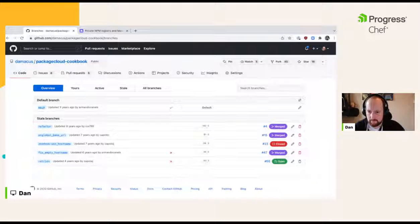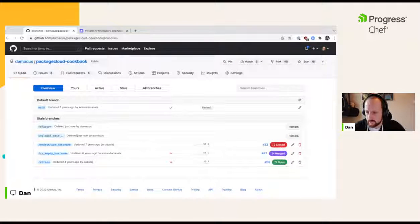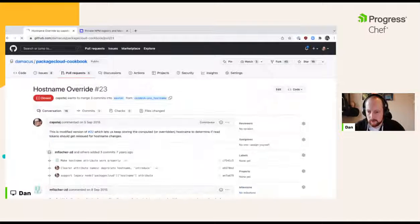Hopefully that. There we go, lovely. So master is now main. Well, this has been merged, so we can delete this. Unglobal base URL, that's been merged. That's been merged. And Zendesk use hostname.